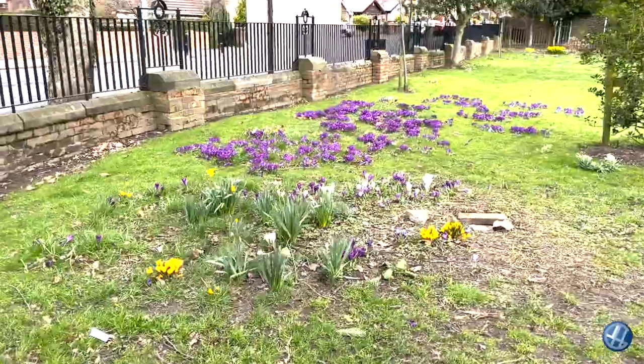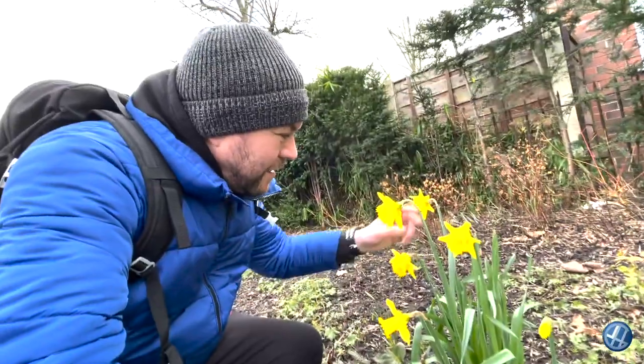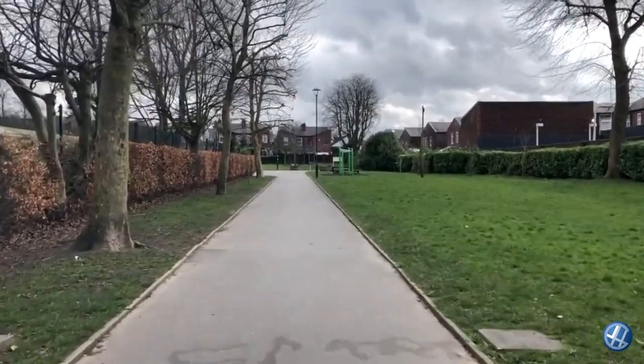Beautiful. Look at all these out already. Only a little park, but it's quite pleasant. Full of daffodils and crocuses. A dog walker. Let's go and say hello to the daffodils. It's been a while. Hello, daffodils. How are you? Welcome back. Can we get out around the other side here? The sound of happy playing children.